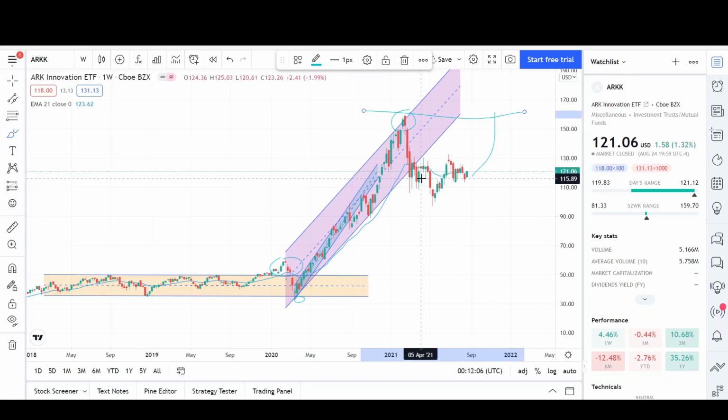And also it looks like there's an inverse head and shoulders right here. If you guys don't know what that is, you can just Google it. It's kind of like a reversal pattern for a downtrend, but I don't really care about those too much. They don't really work that well. But if you want to know what it is, that's what it looks like. We just have to wait and see.